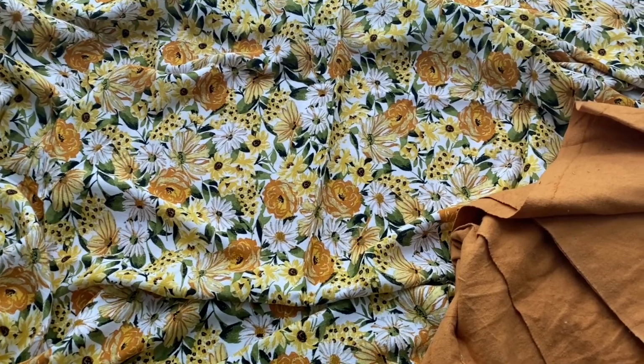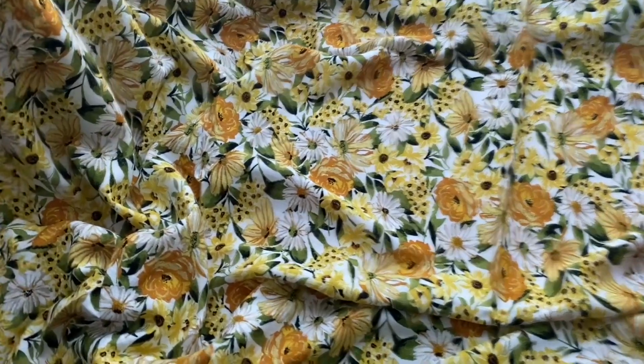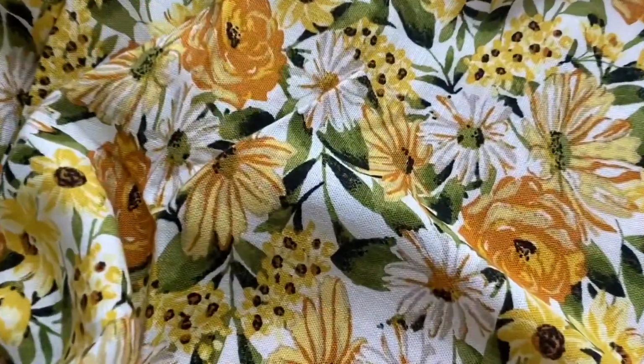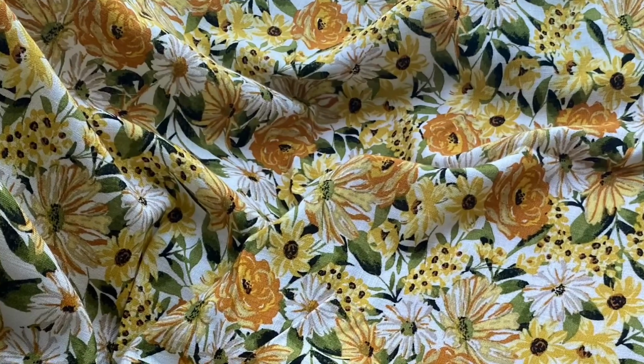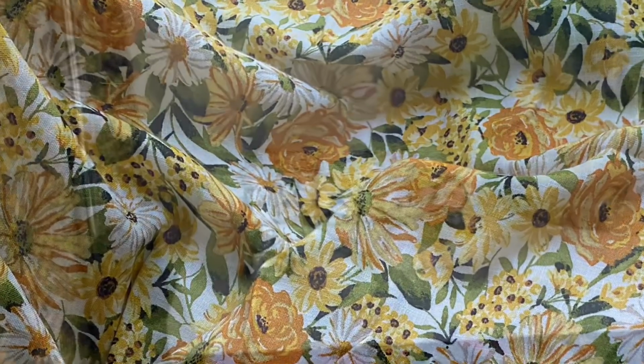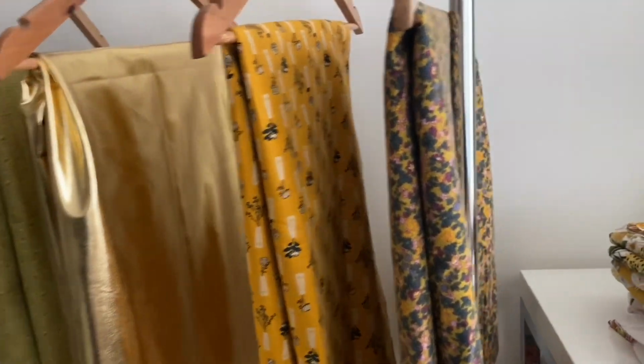Oh, I have some plain mustard fabric. I could put that in the mix as well, and that way there'll be more fabric, and I could sort of make a tier dress. I don't know. I just like it by itself, though. It's so lovely. Okay, I'll just stop.